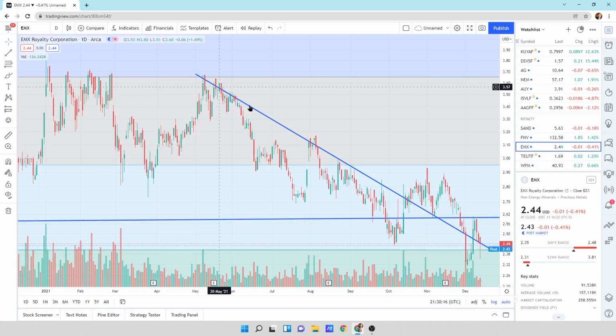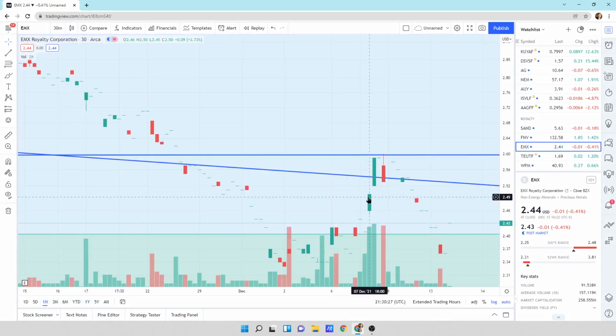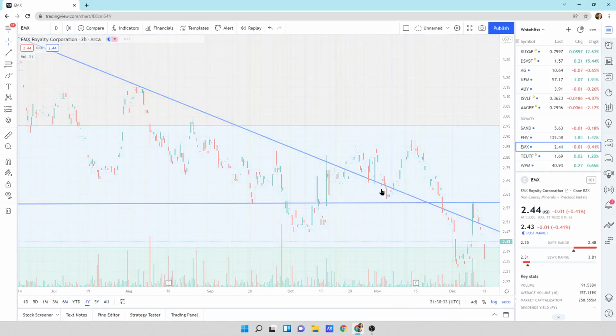EMX holding on to this downtrend line, barely. It's got a nice big bullish hammer pattern. Zooming in on it, I don't really get that fine of data, but it kind of came up and popped back higher on the daily at least.